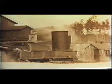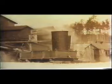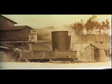Here we see it from a different angle. We also notice an upright cylinder with steam rising off it, indicating it was the apparatus used to condense the steam from the boiler for heating the pond. The heated water was forced through feeder lines laid out from the cylinder on the bottom of the pond.